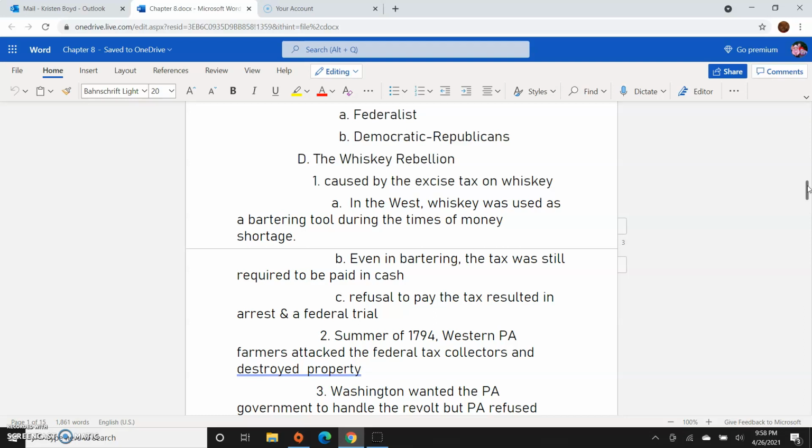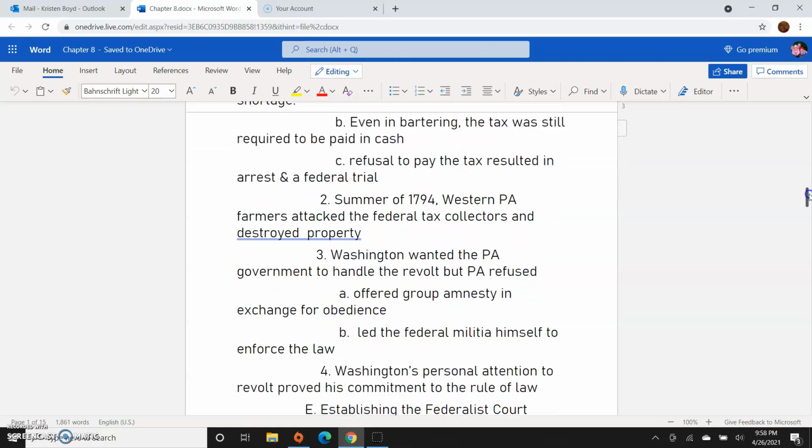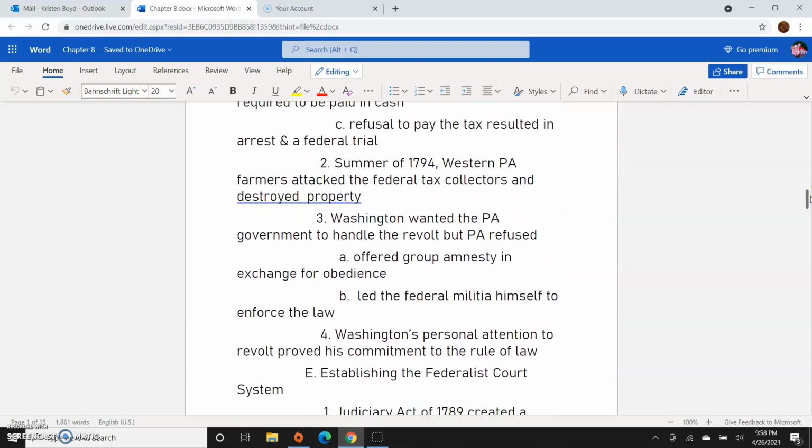So when George Washington heard about this revolt, this rebellion, he went to the governor of Pennsylvania and said, all right, so you're going to take care of this for us, right? And the governor said, nope, I don't think I'm going to get involved. And so then Washington said, okay.